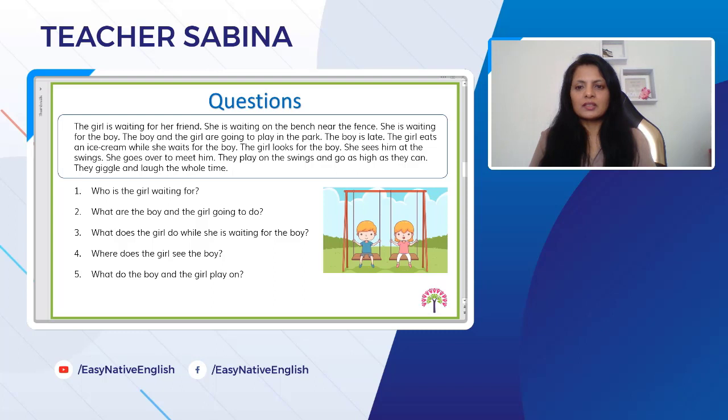The third question. Where does the girl see the boy? So she goes looking for the boy and she does find him, but where does she see him? If we look at the next part here, it says she sees him at the swings. So that would be the answer. She sees him at the swings.